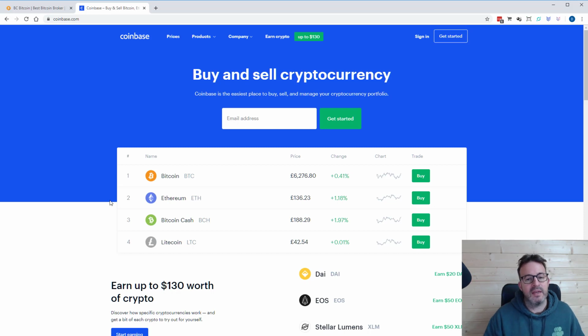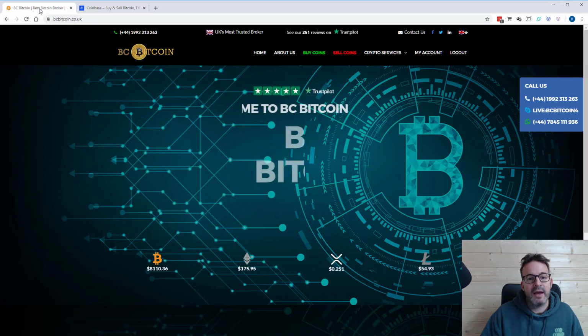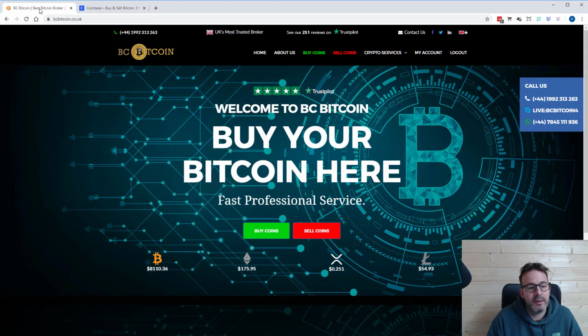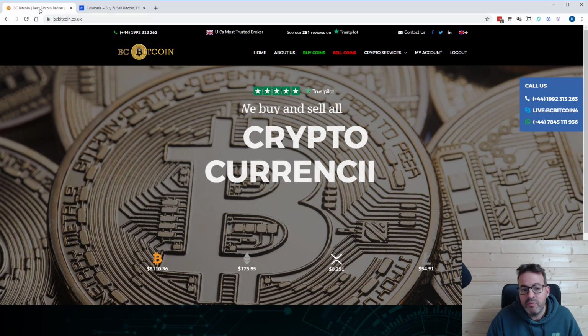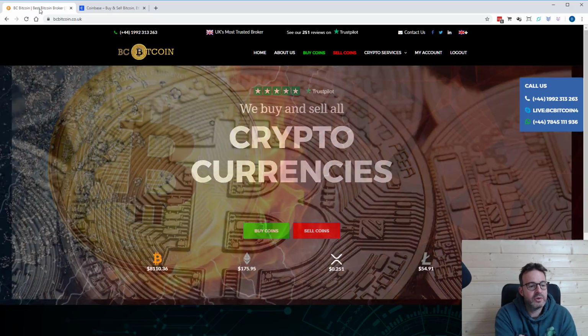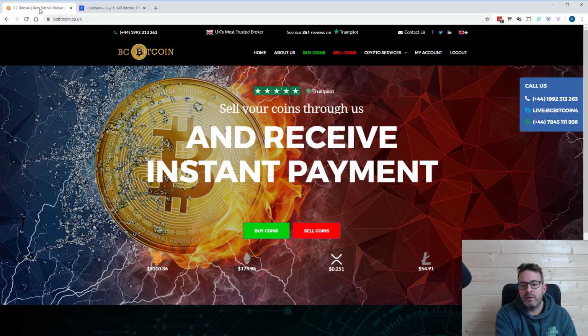So despite the fact that its fees on the outward side seemed lower at initial look than BC Bitcoin, BC Bitcoin's 8% is seemingly a genuine 8%, and the actual exchange rate for Ethereum is better on that platform. So neither of them were awful. Both of them, relatively close to each other. But if you're buying large amounts, you want to make sure that you're getting every little bit you can.